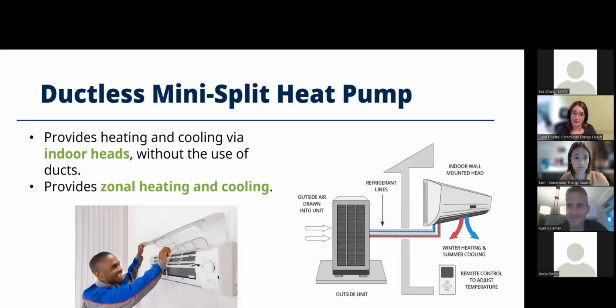And then finally, the mini split or ductless mini split heat pump. That is the type that Aggie got installed. We usually have a smaller outdoor unit that is connected with refrigerant lines to commonly indoor heads that are mounted on the wall. You saw them in the pictures earlier.